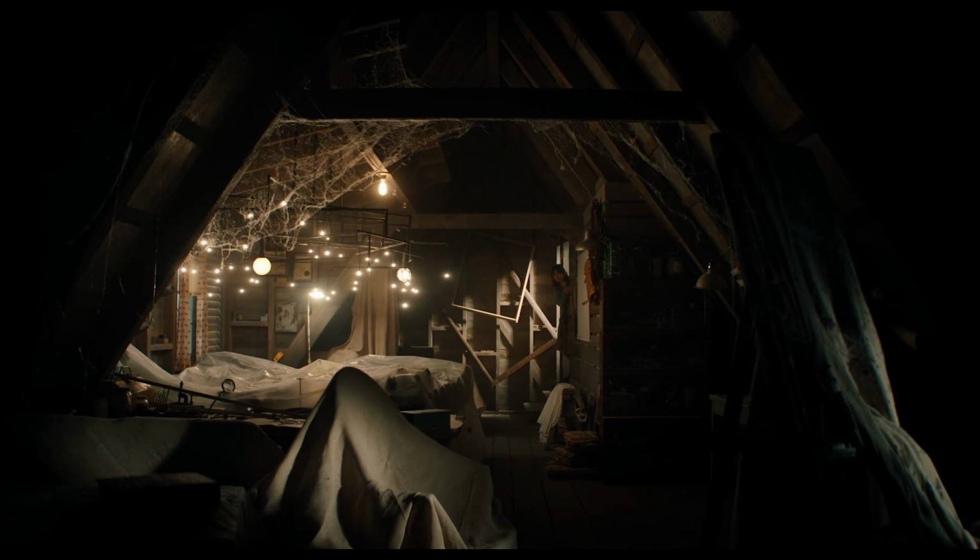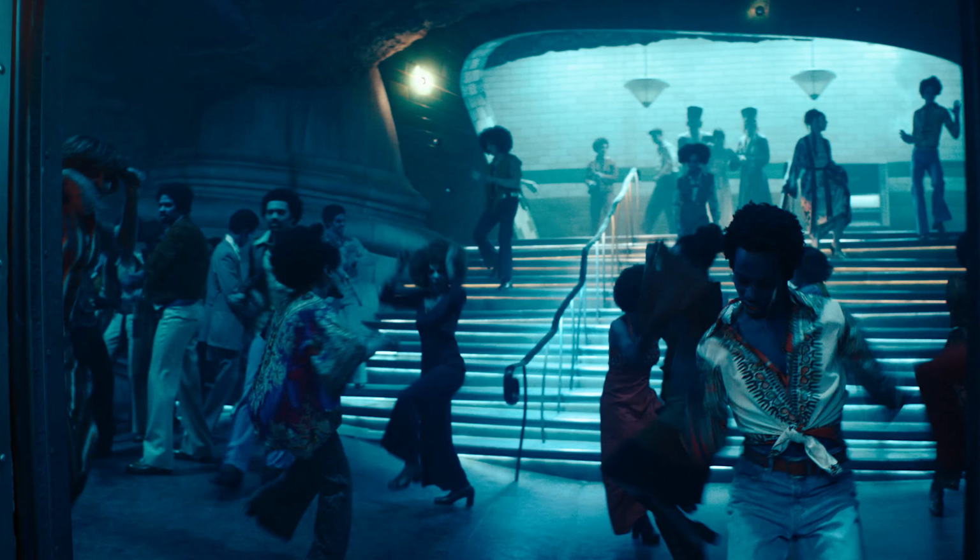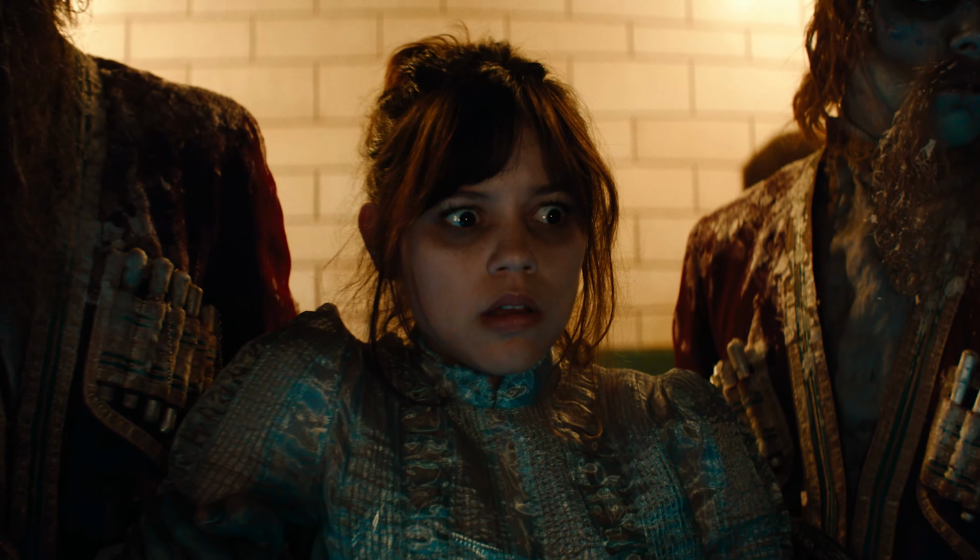How do we blend this amazing sets, the puppeteering, the performances, so that it's a seamless story?